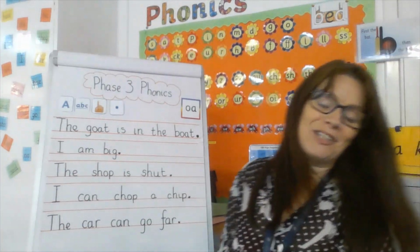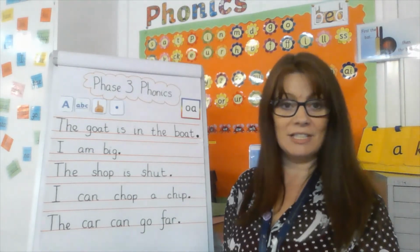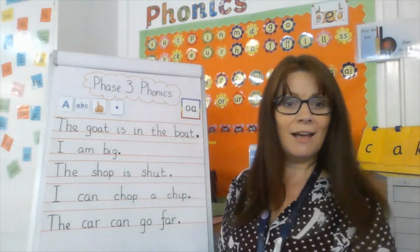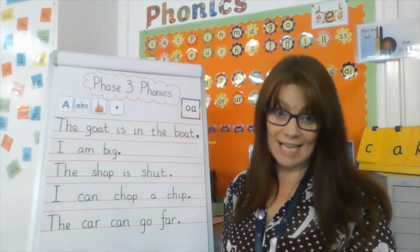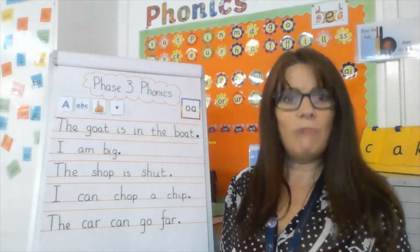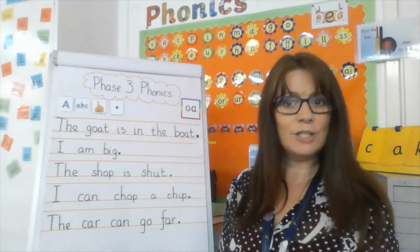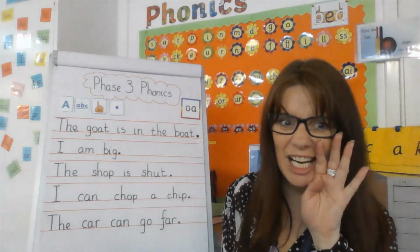I've got a task for you to do at home now. I want you to think of your favourite sound in the Phase 3 phonics and see what words you can make from that sound, from that grapheme, and then write a sentence all on your own. Don't forget what you need for a sentence, and you can get somebody else to check it too.